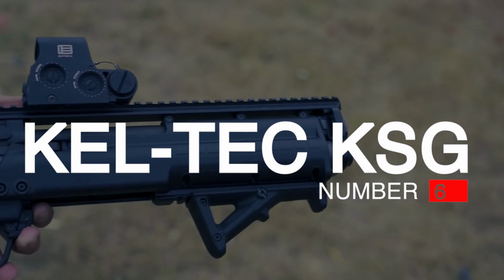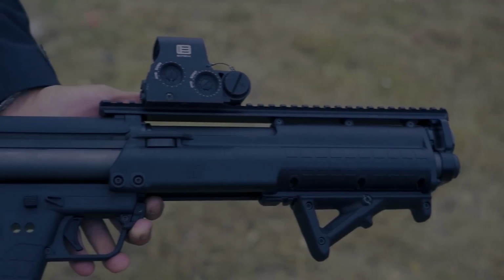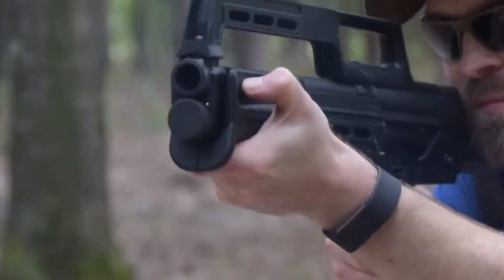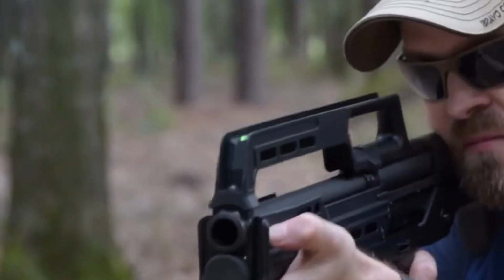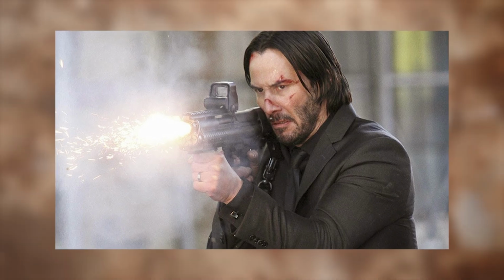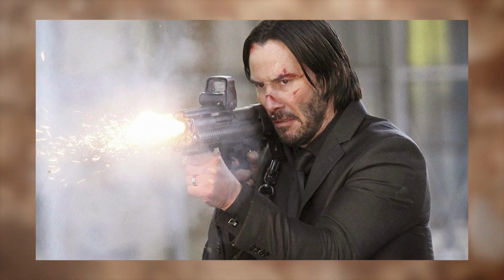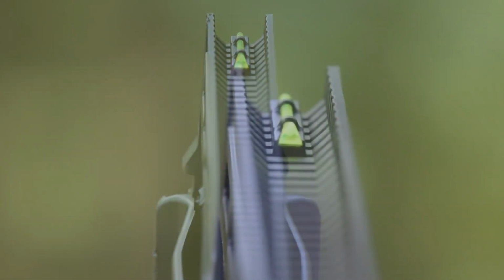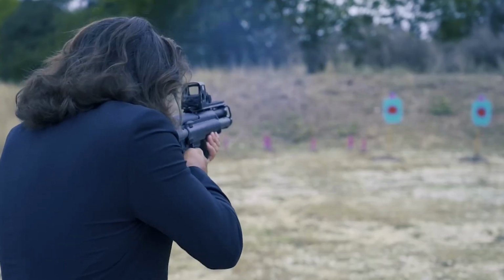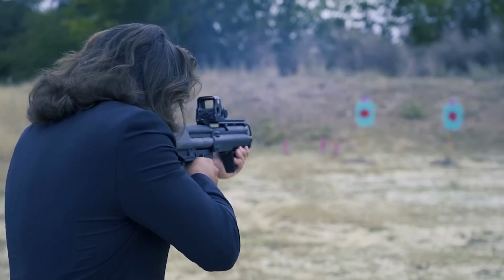Number 6. Kel-Tec KSG. The battle outside the church was a scene of chaos and carnage, with bullets flying and bodies falling. John Wick was in his element, his skills with a weapon on full display, and when he needed a new gun, he reached for a Kel-Tec KSG. The KSG was a modern pump-action shotgun, designed for maximum stopping power. It was a weapon of refined stability and controlled recoil, the kind of gun that could take down even the most heavily armored foe with ease.